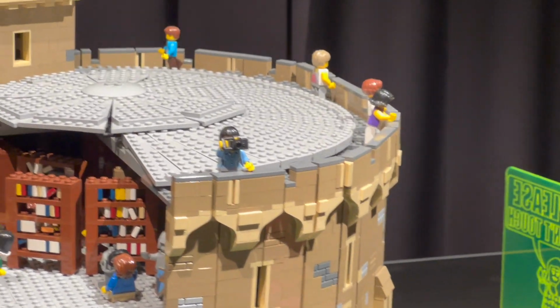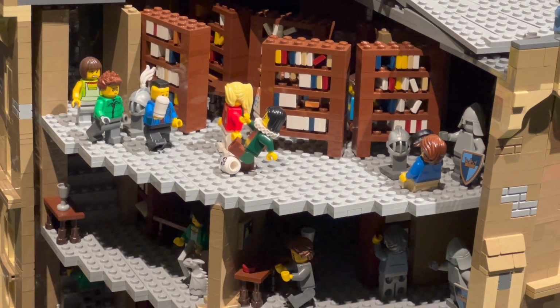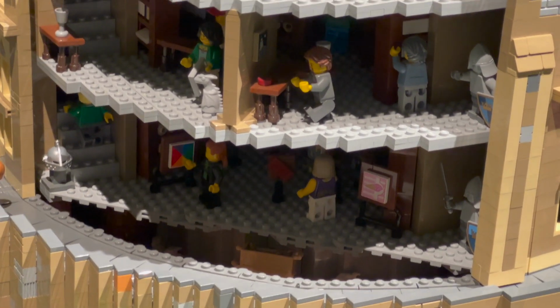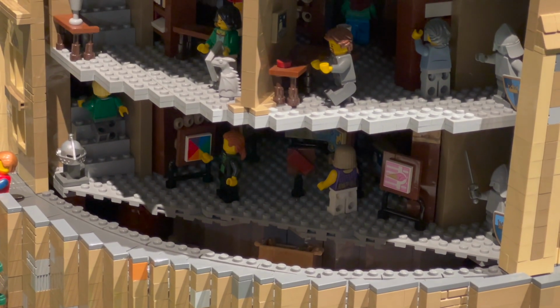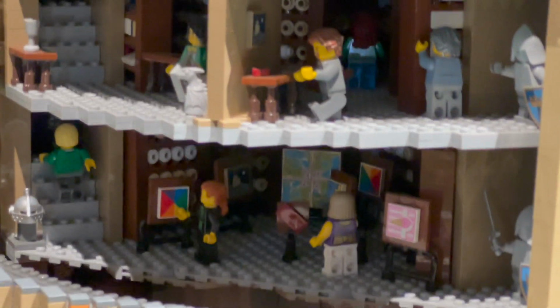And one thing I do like is that they've actually left part of it open. So you can see bits and pieces of the library, you've got the Lego Shakespeare minifigure, and all sorts of different details hidden inside the castle to really tell a story and tell the builder exactly what they're looking at here, featuring some very interesting printed tiles.